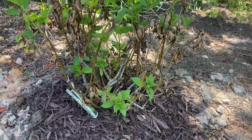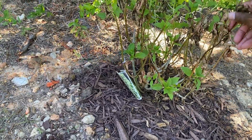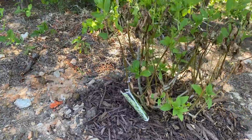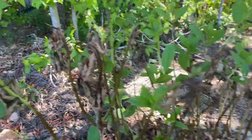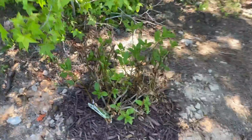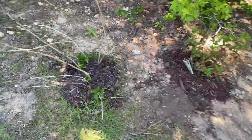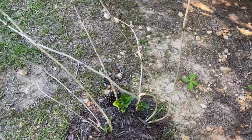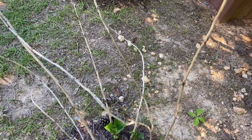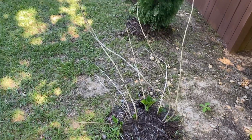So this one, you know, when you transplant them, they don't do as well initially, but you see a lot of new growth here. So I gotta do something about these deer. This is another hydrangea that I took off somebody else's plant. It's alive, but I think it grows on old wood, and it's just not really thriving here. It got some new growth, but hasn't done anything.